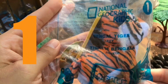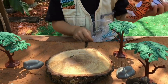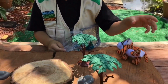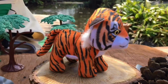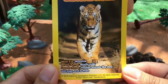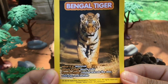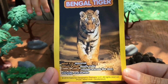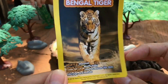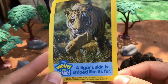National Geographic Kids Bengal Tiger toy. What is it? I love it. Black, white, and orange. Bengal Tiger. What it is: a mammal. Where it lives, mostly India. Favorite foods are hoofed animals like deer, wild pigs, and buffalo. Weird but true, a tiger's skin is striped like its fur.